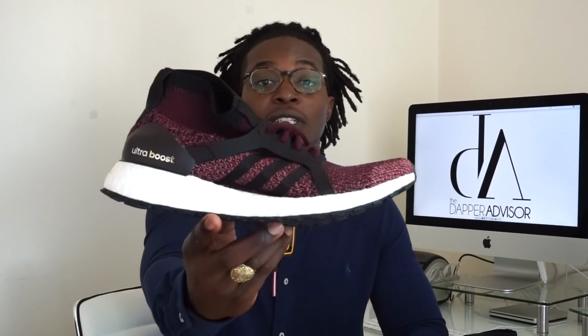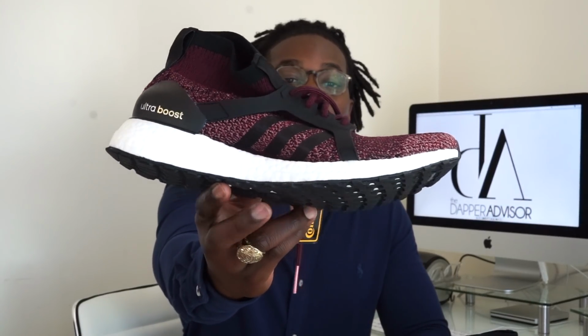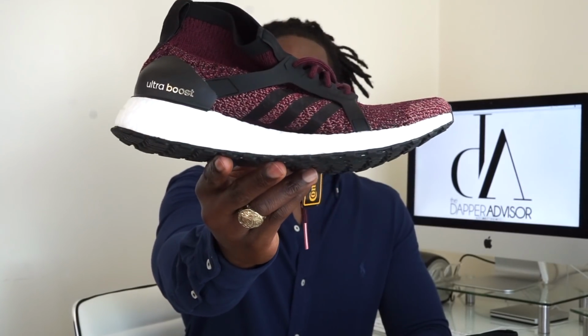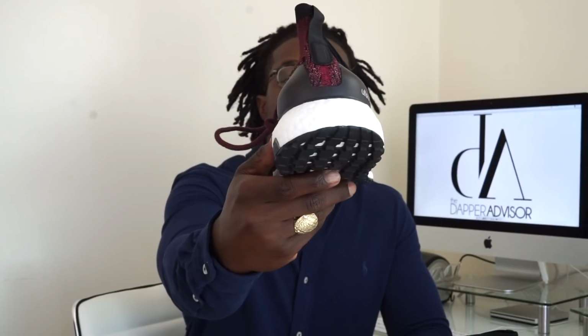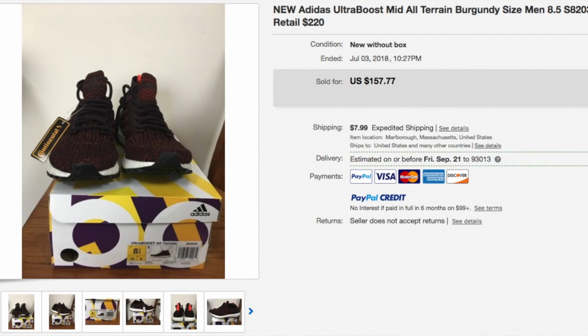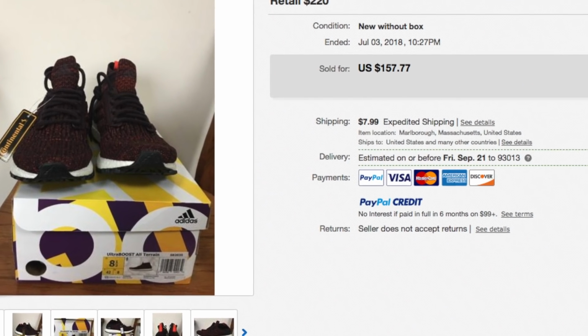I'm actually going to see if I can fit one of these, maybe take out the insole just so I can rock them for a little bit. As you can tell, I really do love these. Not exactly sure what the model number was, I just know they were the Ultraboost all-terrain. I picked these up for $65, and they resell for about $140, so that should definitely be a good flip.